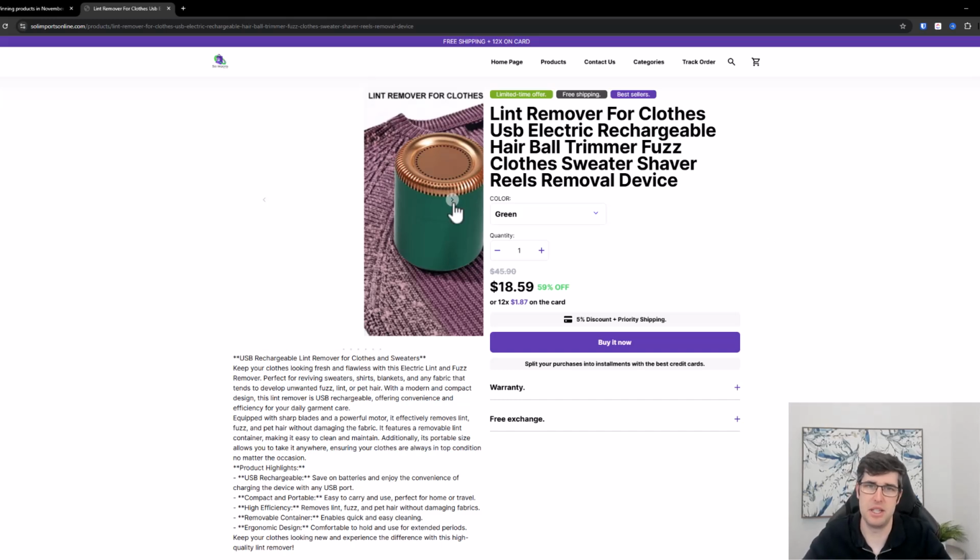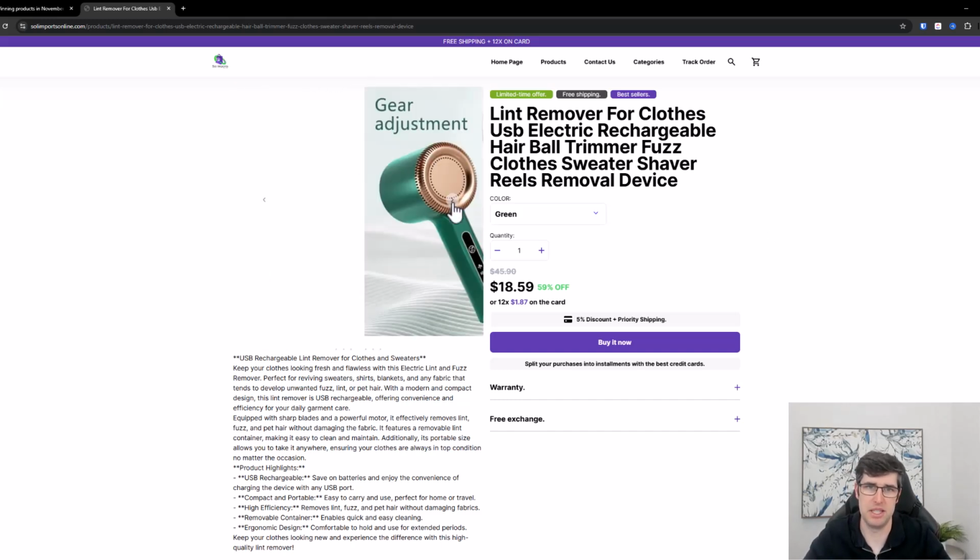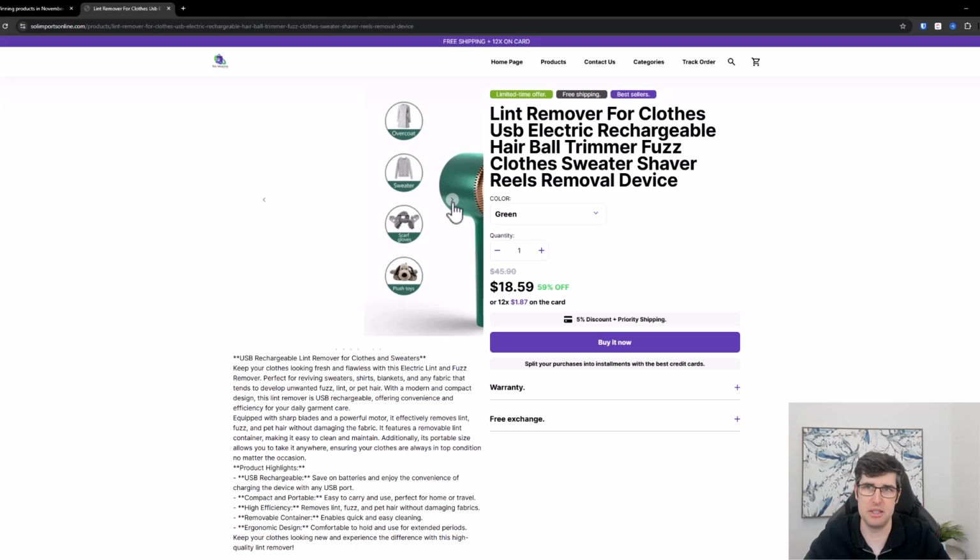And for some reason, the images are really poorly optimized in this sense. But basically, you would want to show the benefits of it as well. So you can see overcoat, sweater, scarf, gloves, and plush toys. So you can use it on a variety of things. Most people are going to use it on their clothes, so focus on the clothes and how their pets get it dirty. If you can clean that, then you're absolutely off to a great start. So that's sort of how I would market that.